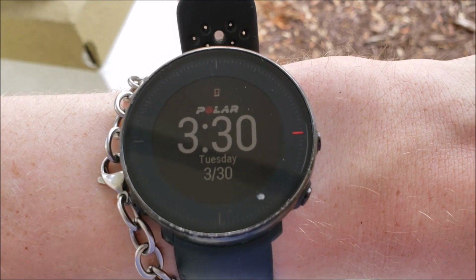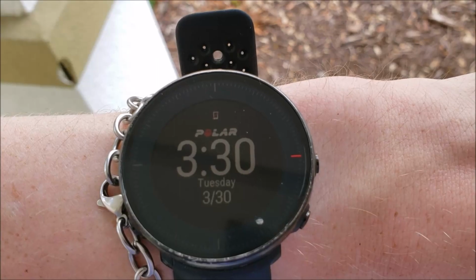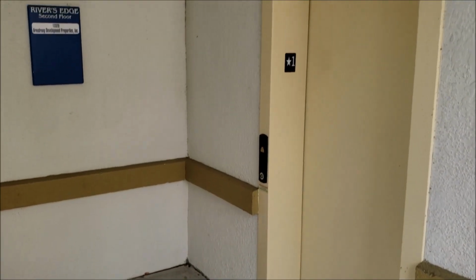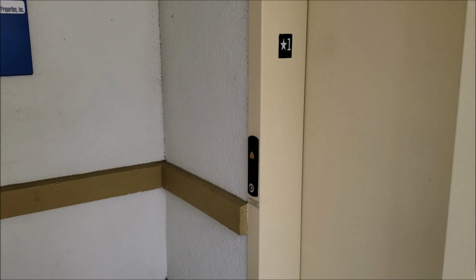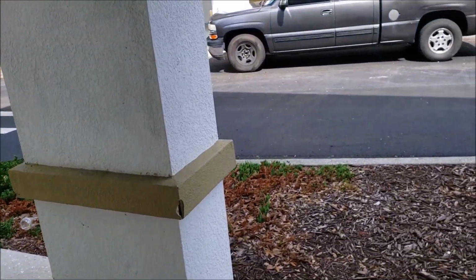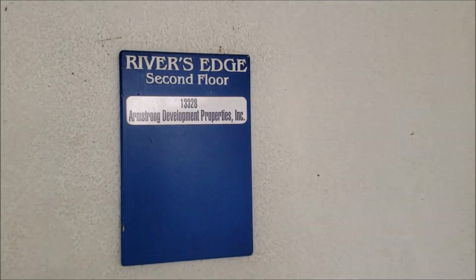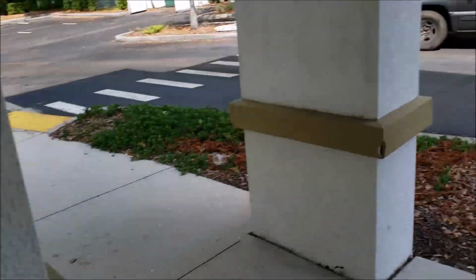All right, as you can tell from my watch, today is March 30th at 3:30 p.m. You've got 3:30 twice in the day and time, because it's 3:30 a day. And as you remember, I tried to film at the MOSI pedestrian walkway, but both of those elevators were broken. So instead, we're going to ride the elevators here at River's Edge at Telecom Park in Tampa, Florida.